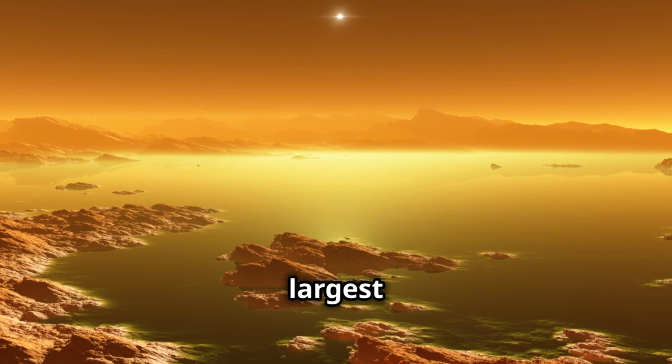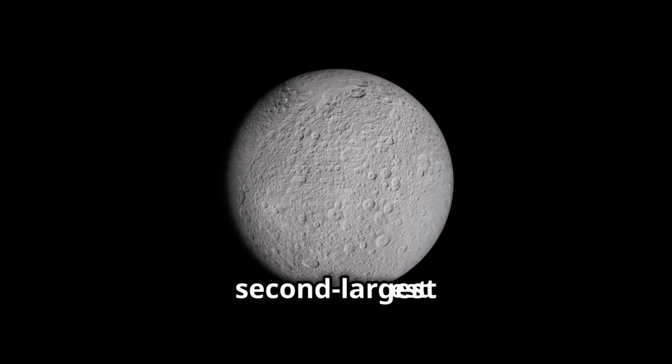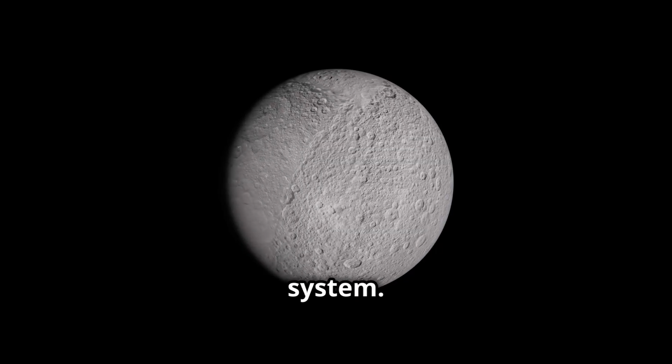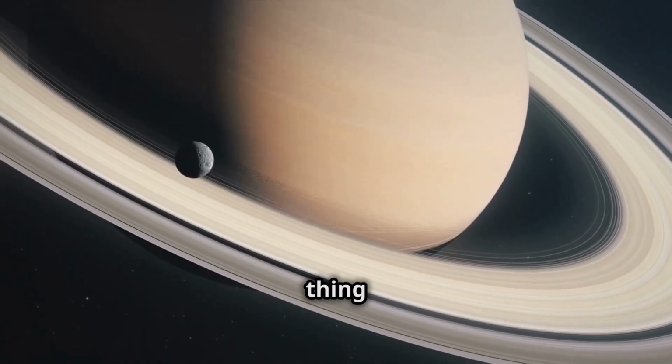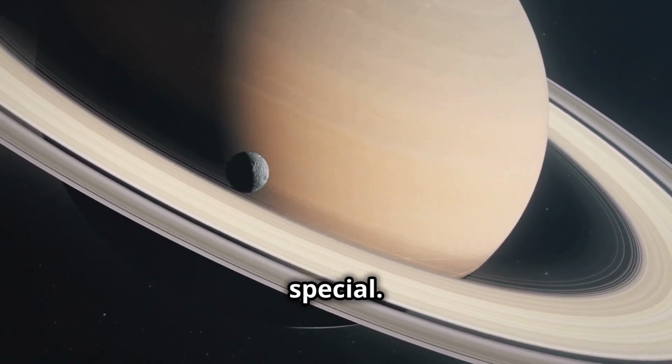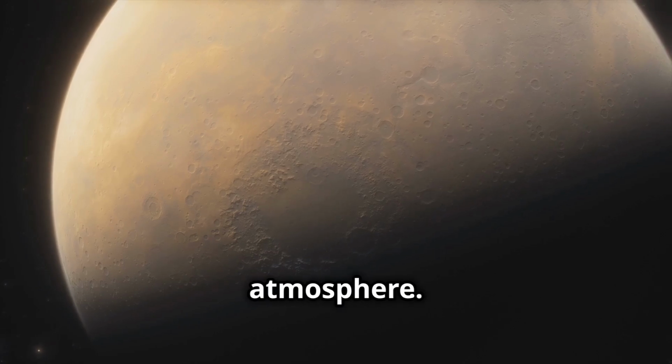Titan is Saturn's largest moon. It's also the second largest moon in our solar system. Titan is so big that it's larger than the planet Mercury, but size isn't the only thing that makes Titan special. It's the only moon known to have a dense atmosphere.